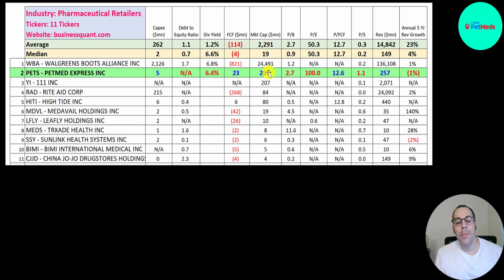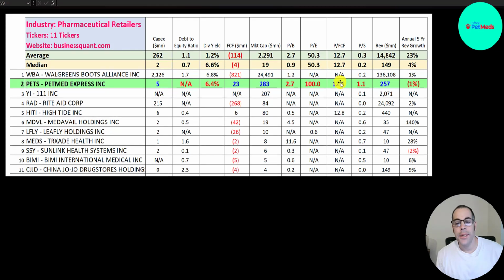They rank second in market cap. Walgreens is a giant, bigger than the other 10 companies combined. Their price to book is average. They have a really high PE since their earnings were pretty low in 2023. They have a really good price to free cash flow, 12.6. They do have the worst price to sales on this list, but relative to the whole market, they have a really good price to sales ratio.